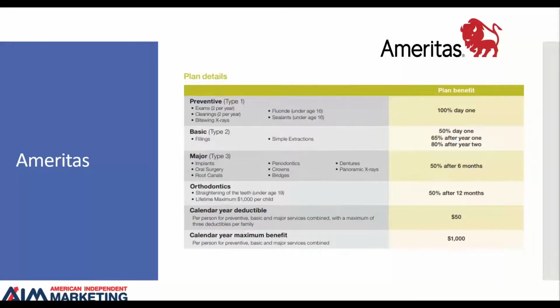Ameritas is another great partner we have. Here you can see one of their plans. Pretty standard stuff, but with more than fair deductibles and great coverage, Ameritas is one of our favorites. One thing to note about Ameritas is that it is an e-only application, meaning no paper apps. This might seem strange to some agents or even a turnoff from the product, but I think it's a great idea. Their online application is extremely easy to use and intuitive.